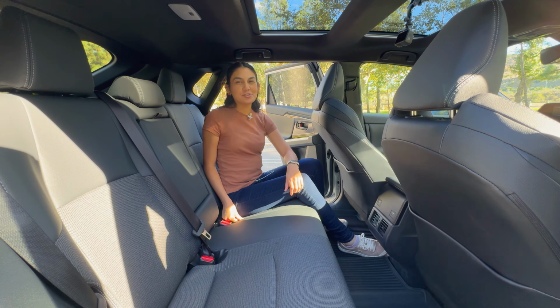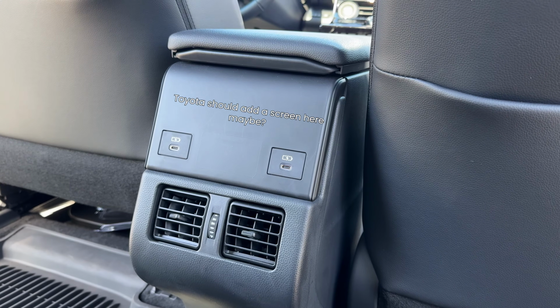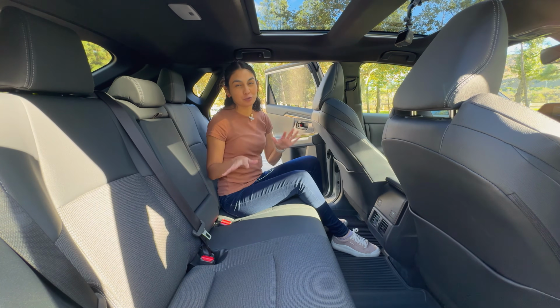Your rear passengers will have room to stretch. Since this was built from the ground up as an EV, you get the flat floor. You can charge devices with the USB ports back here. This EV has somewhat of a tall ride height, so you don't plop down on the floor when you get in.